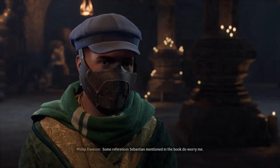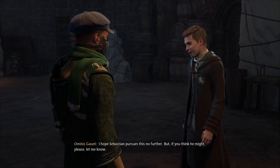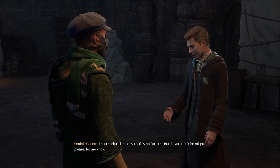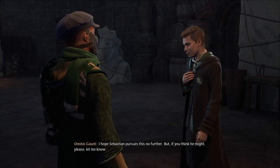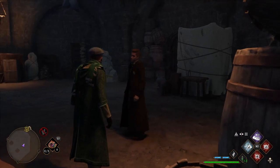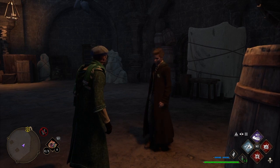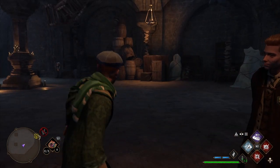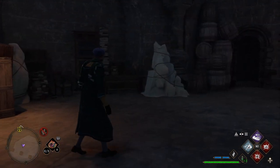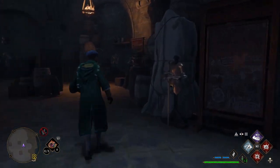Some references Sebastian mentioned in the book do worry me. I'm glad you understand. I hope Sebastian pursues this no further. But if you think he might, please let me know. It would mean a lot. You bet I will, Ominous. I want to save him just as much as you do, buddy. I'm an honest snake. But a snake nonetheless.